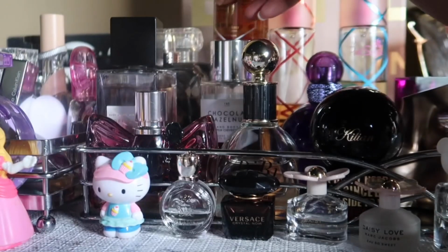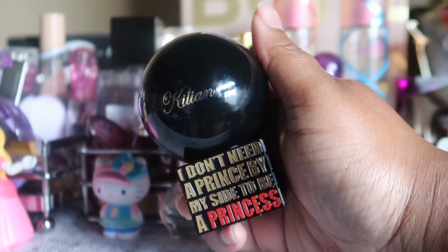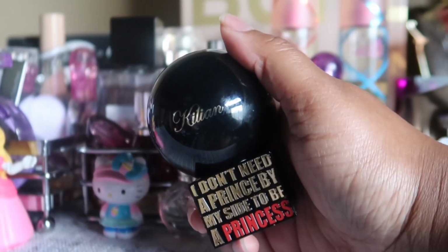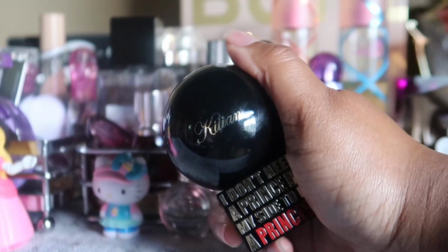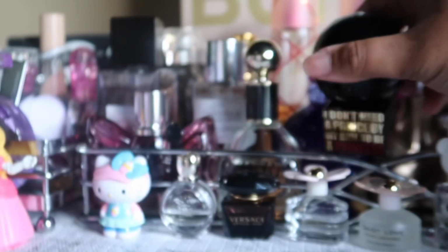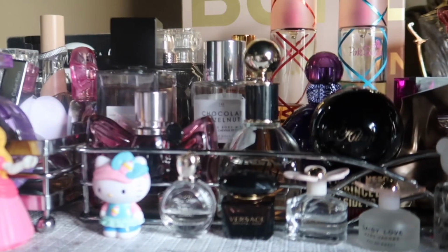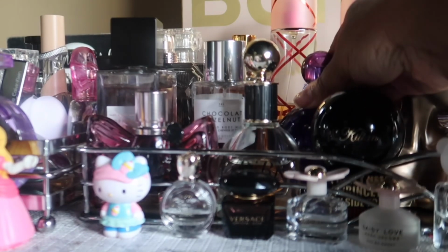Very easy to wear as well. So up here we have Kilian's I Don't Need a Prince by My Side to Be a Princess, period. She's that girl. A nice green tea, marshmallow, soft, pillowy, dusty, delicate fragrance. This is one of my favorite fragrances to wear, especially on a rainy day or if I'm going to bed, because I do love me a nice tea note. I also love a nice marshmallow note. I didn't even think those two would go together, but they most certainly do. It is just so nice.